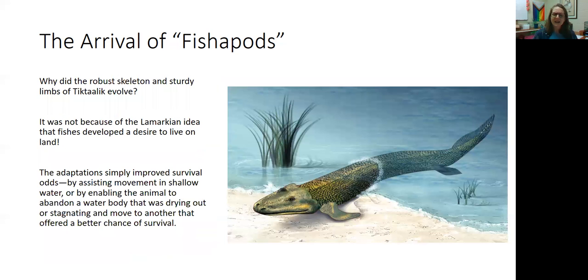Okay. So why did all of this evolve, right? Remember, evolution is fueled by an adaptation to an environment, right? So it's not that Tiktaalik just really wanted to move onto land. That's the Lamarckian idea of evolution that has since been disproven. Instead, these adaptations were simply to improve its survival odds, right?